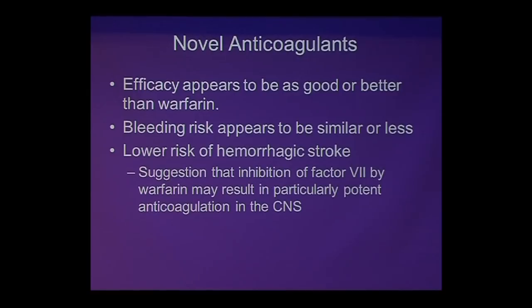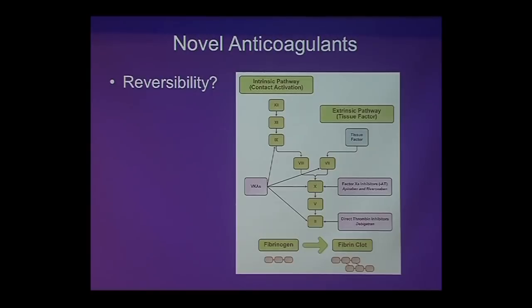So in summary, for these novel drugs, the efficacy, the effectiveness compared to our standard of Coumadin or warfarin appears to be as good or better. The bleeding risk is generally about the same, maybe a little less. There's clearly a lower risk in all three of bleeding strokes, or hemorrhagic stroke, which makes us think maybe there's something about Coumadin in particular that increases that risk.